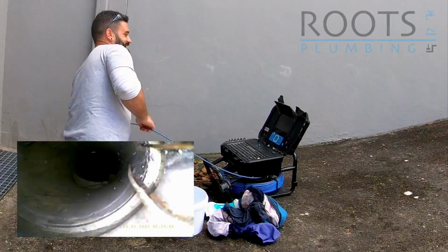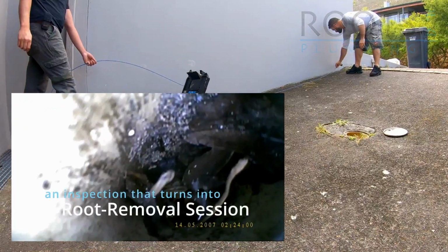Going in down the line. There we go, we've got some rooms. Okay, so we're here.